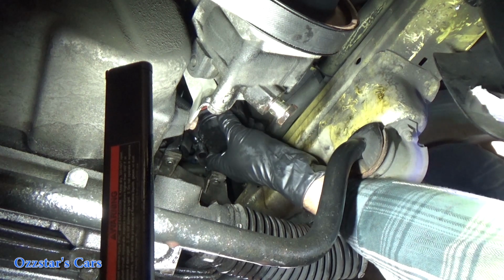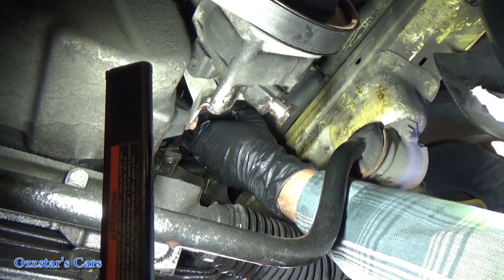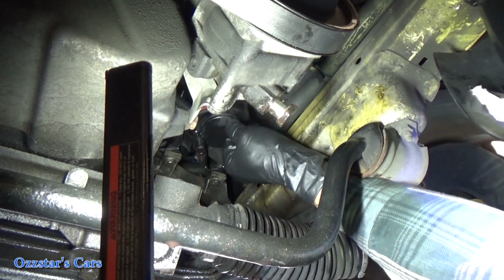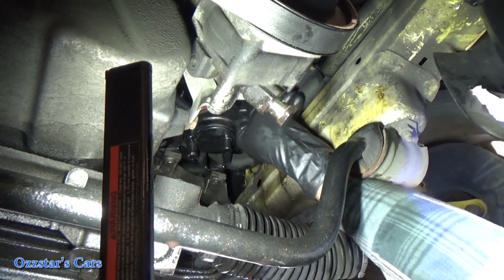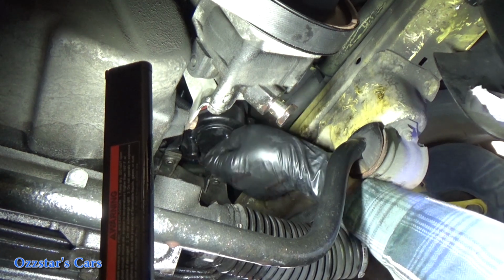Bend the bracket back a little bit. Hopefully it'll pop over and out. If not, we'll be pulling everything off from the top, which I don't really want to do. Be careful of the starters here. We don't want any spark action.